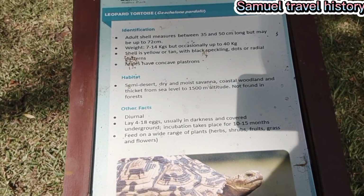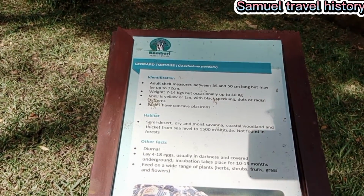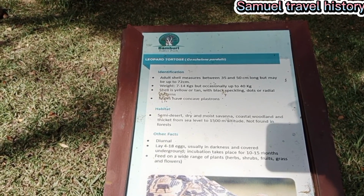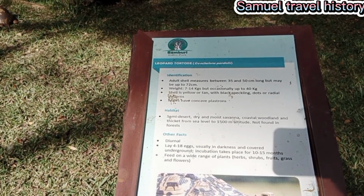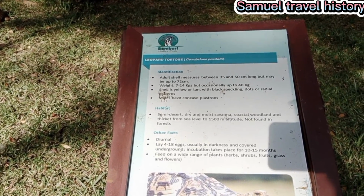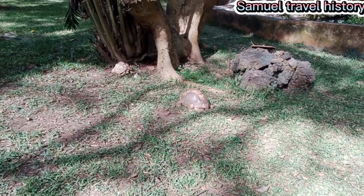So okay, you can also find the leopard tortoise. Oh, maybe it has some patches like a leopard. Let's see about the shell: measures between 35 to 50 centimeters long, but maybe up to 70. Weighs 7 to 14 kgs, occasionally up to 40 kg. Shell is yellow or tan with black speckling in a radiating pattern. Males have concave plastrons. So I think that is the leopard tortoise.